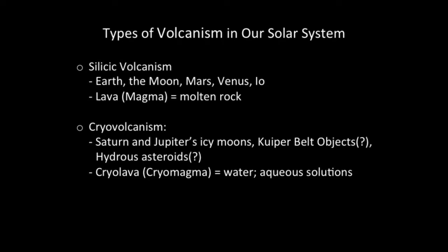What you all are used to, what we see on Earth, is silicic volcanism. And again, that's volcanism that we see on the Earth. It's happened on Earth's moon, on the planet Mars, the planet Venus, also on Jupiter's moon Io. There's lots of silicic volcanism happening even now. And so this is where the lava or the magma is molten rock.